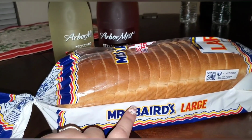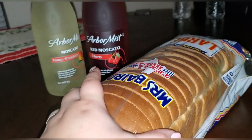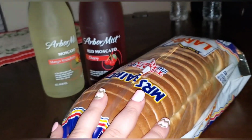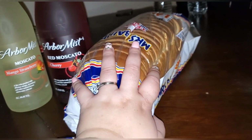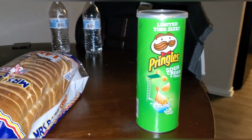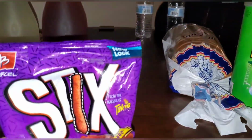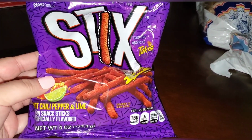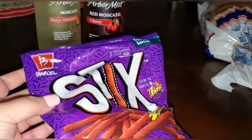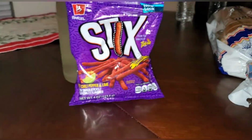I did get a bread. Their bread seems to have gone up to $1.99 and $2.99, except the Miss Baird's is still 99 cents. Frankie, of course, you know what he did. He got his Pringles. And then Jaden picked these hot chili pepper and lime sticks. Oh, they're made by Takis. Okay. So he got those.